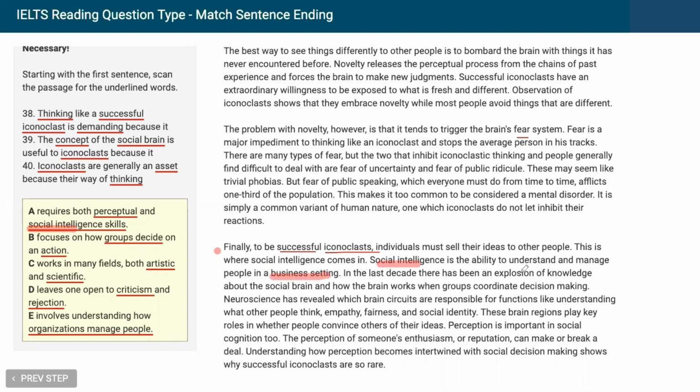In the last decade, there has been an explosion of knowledge about the social brain and how the brain works when groups coordinate decision making. I'll just go ahead and read more. Neuroscience has revealed which brain circuits are responsible for functions like understanding what people think, empathy, fairness, and social identity. These brain regions play key roles in whether people convince others of their ideas. Perception is important in social cognition too. And again, I see social.